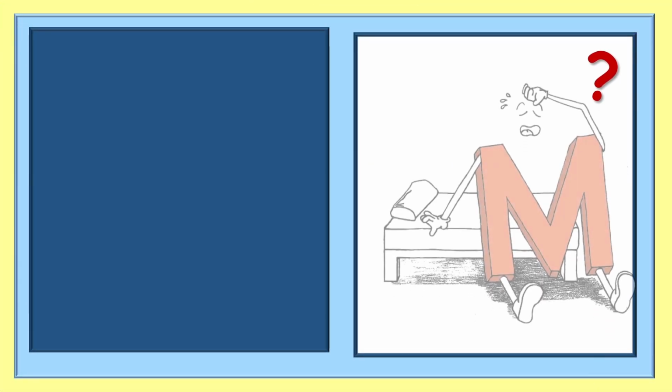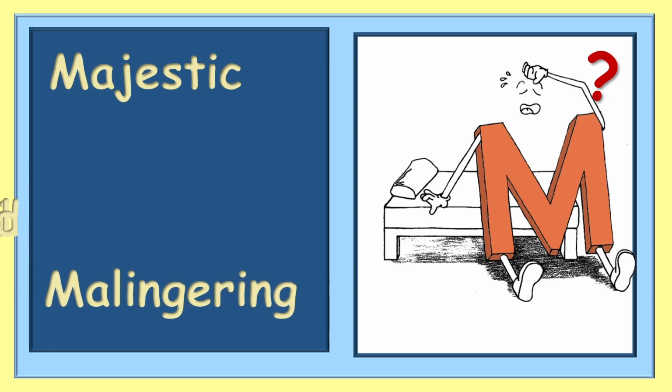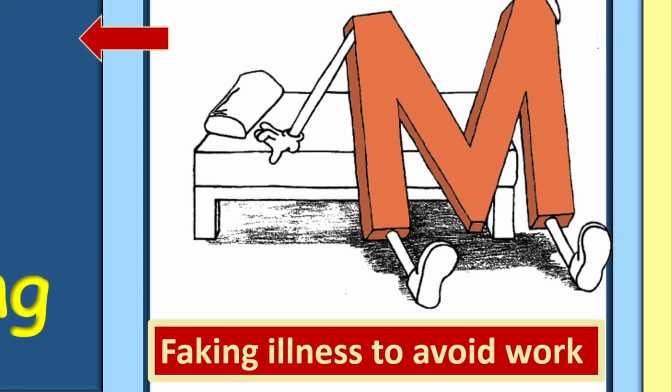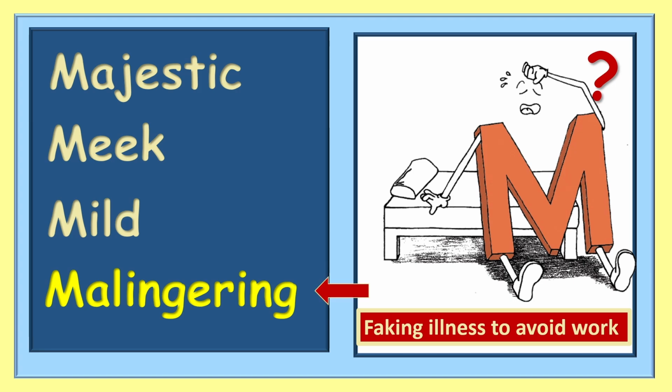Next we look at the illustration. Here we have the illustration of the M leaning against the bed with the fingers crossed. Is that majestic, malingering, mild, or meek? Answer, of course, is malingering, because malingering means faking illness to avoid work. Make the connection between the word and the picture.